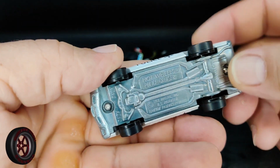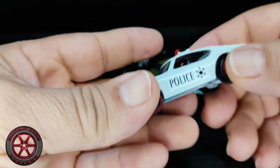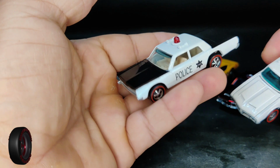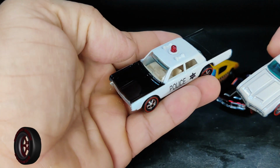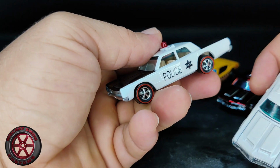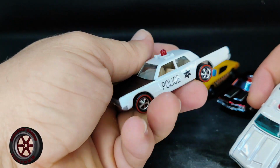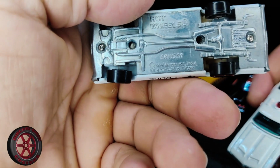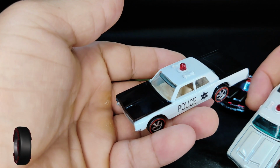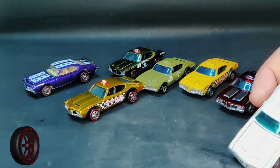As you can see, the chassis is still metal. You see all the details. Police cruiser, not to be confused with this other police cruiser. This is the first Hot Wheels with tampos on the side. By the way, I have a video where I restored this one. On the base, it only says cruiser, but on the button they're identified as police cruiser. This is not an Oldsmobile, it's a completely different car. Just keep that one in mind.